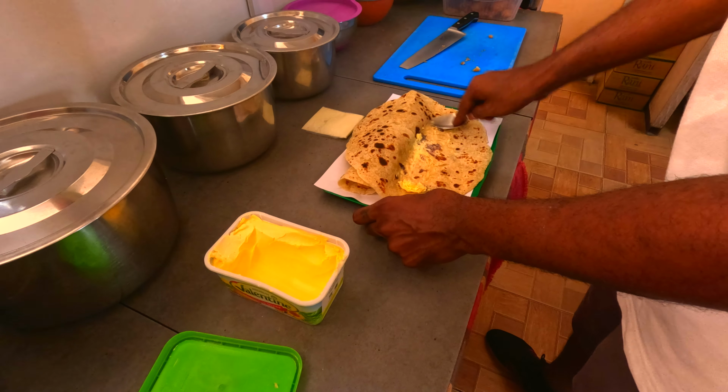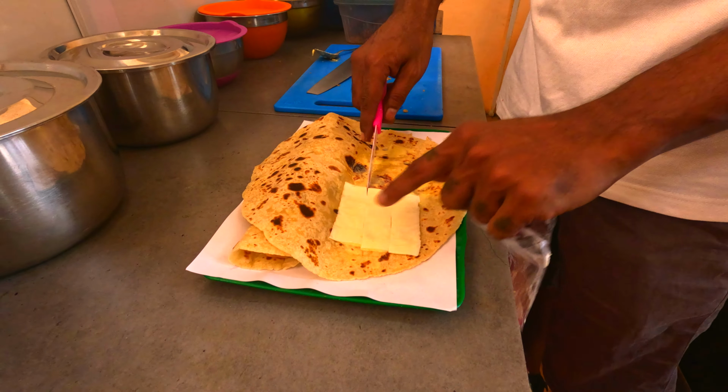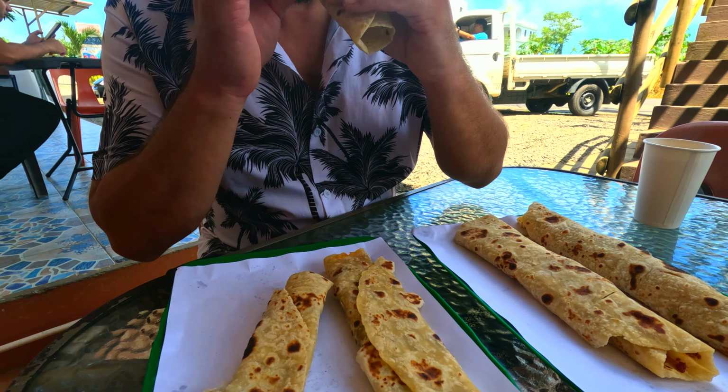That's a tamarind juice. It's really nice. That's the cheese. It's very creamy and buttery. It's very good mixture, very good taste. And I'm not very familiar with the spicy food. That's your option because it's like a cheese and buttery pancake.